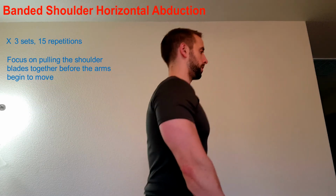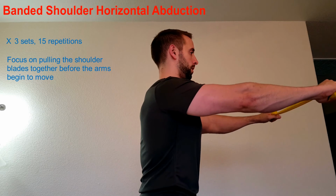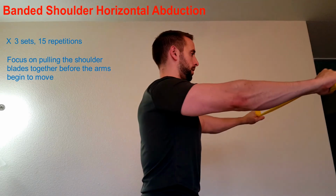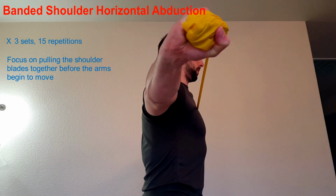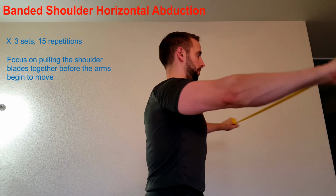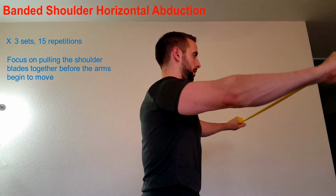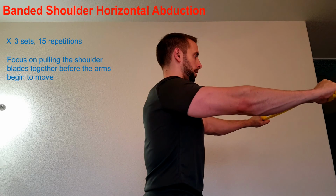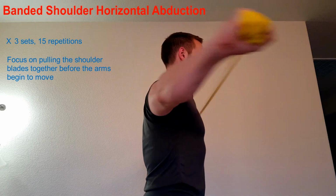Once you have established your base, you will begin the movement by pulling your shoulder blades together first and pull your arms apart and back towards the spine until you feel you can't go any further comfortably. Slowly return to the starting position without losing the stability in your shoulder blades and trunk. It is important to make sure you are pulling the shoulder blades straight together and not shrugging your shoulders up, which will overuse your upper trapezius muscles and may lead to neck pain.